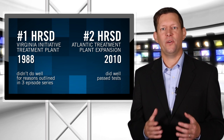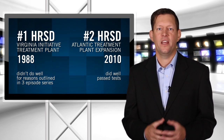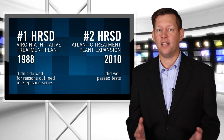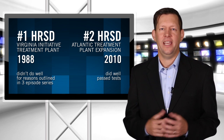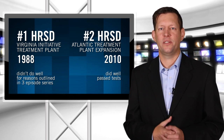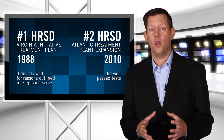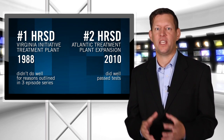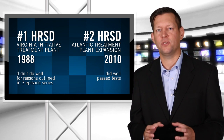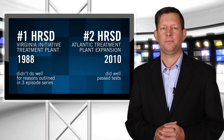When comparing the two HRSD 270-degree forced vortex grit chambers, the 1988 unit did not do well for the numerous reasons outlined in this 3-episode series. In comparison, the second 270-degree grit chamber tested at Hampton Roads Sanitation District was successfully tested to its 2010 performance specifications using a reliable testing method and approved by an independent engineering firm.